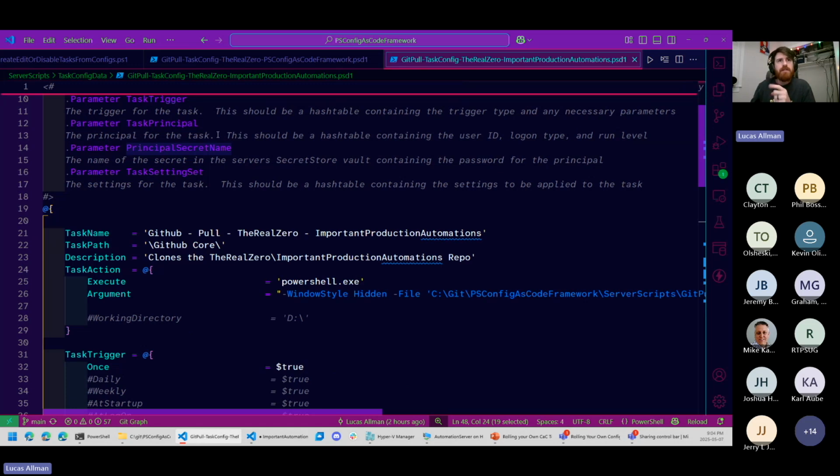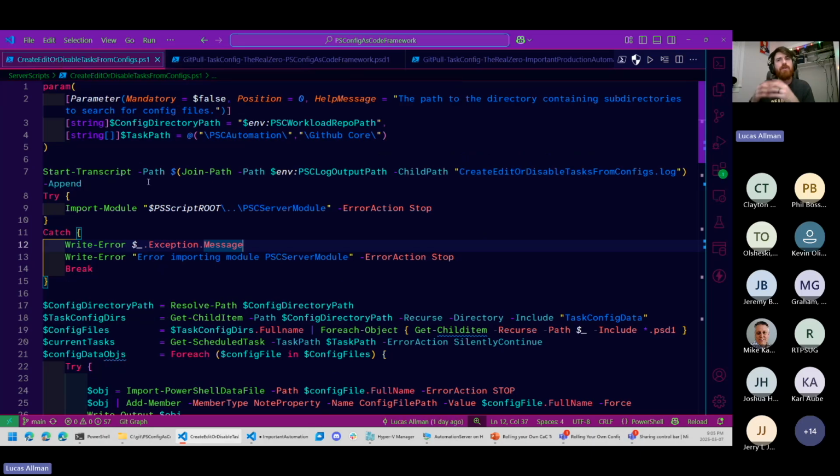The great thing about this is there is a built-in command that you can point to a PSD1 file, and it will render that file into an object in your session. And that's what I've done. So this is a scheduled task description. I have a script that will take that file, use that description, and build the scheduled task. And we can get into a little bit more detail about when and where this is getting used. But I just kind of want to go over more of a high level of how I'm making these scheduled tasks, because it's kind of the meat and potatoes of the configuration as code framework.